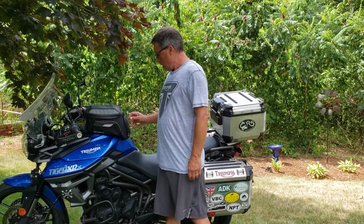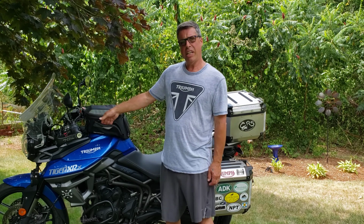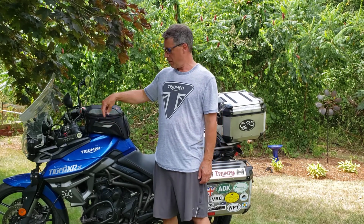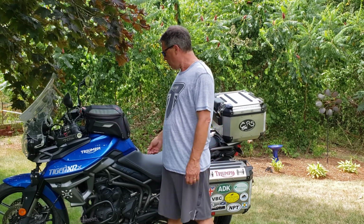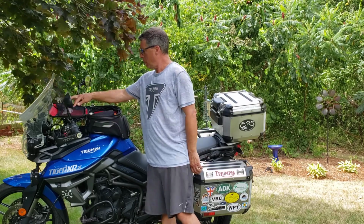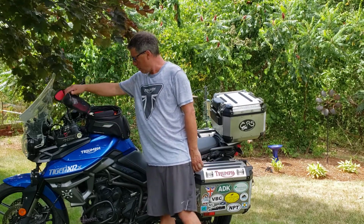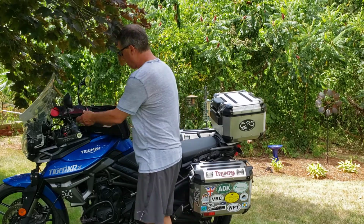I ride with heated gear. I use the side pocket right here to clip my heated gear controller in so I can see it nicely while I'm riding. Control my temperatures. 3 pockets. A pouch in front has a rain cover as well. Pockets inside, Velcro sealed, little pockets on the sides, a lot of room.